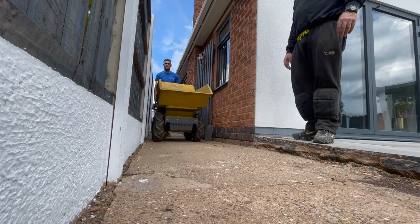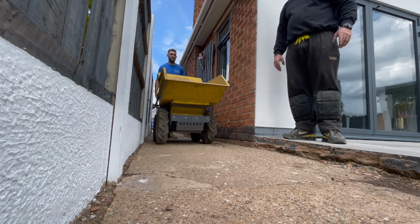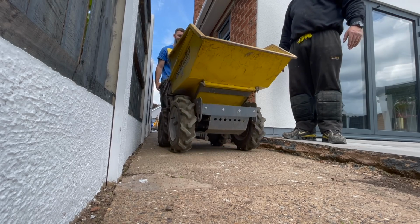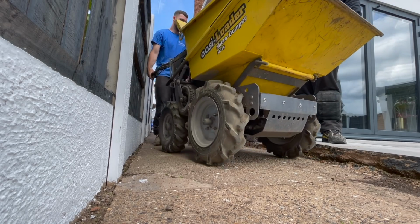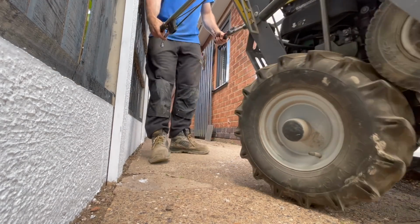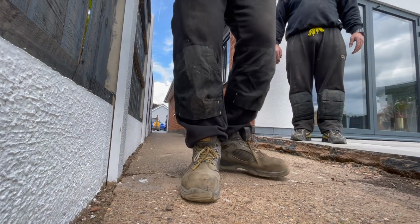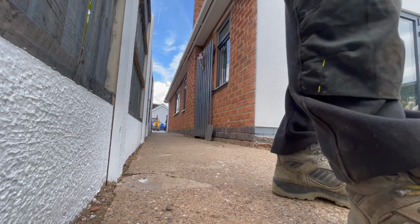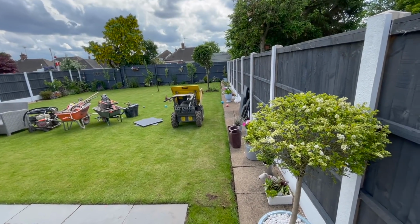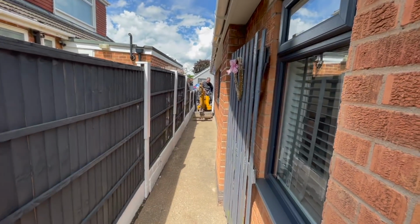But while we've got you over here, let's have a look at the swans. Can any of you guys notice something there? We've got a little cygnet. So yeah, got a little cygnet there, and she's still sitting on the rest of the eggs. So let's leave them to it.